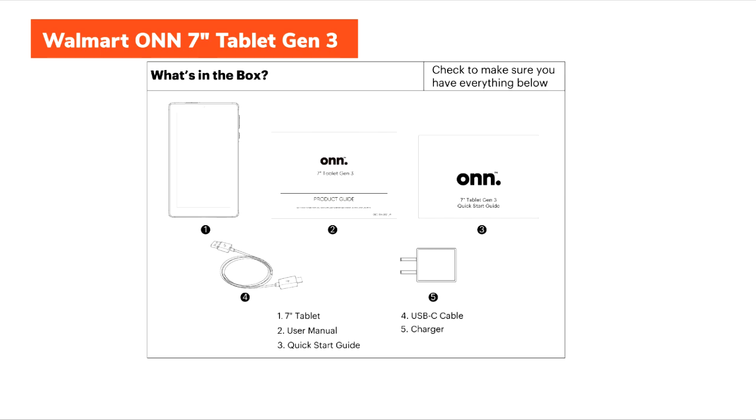Similarly, the Walmart ONN 7-inch tablet also uses a quad-core processor, but it struggles more with multitasking and intensive apps. Users often experience lag when switching between apps or running multiple processes, which limits its efficiency for those who need to multitask. Both tablets are best suited for simple, day-to-day activities, but the Fire 7 offers a more reliable and optimized experience.